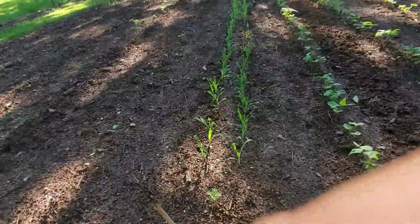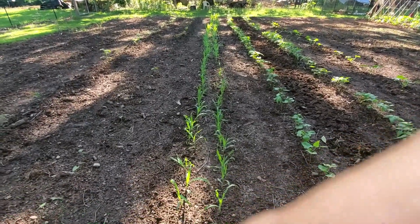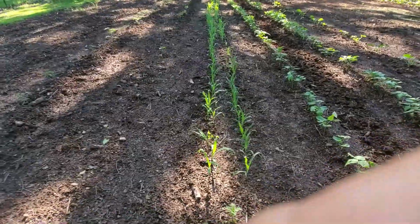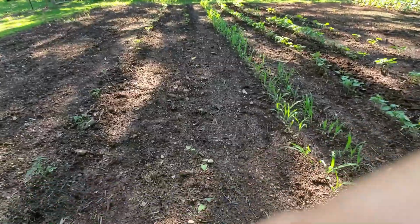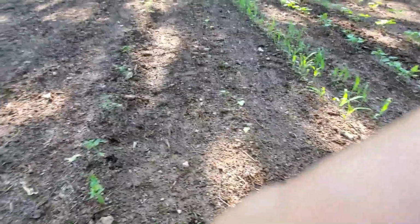All right, right here we have a double row of an Indian corn that we planted that will go great for grinding in a grist mill, for cornmeal and stuff. This row, it is up all the way down, and it is a pack of black bean seeds. They're supposed to be a bush bean.